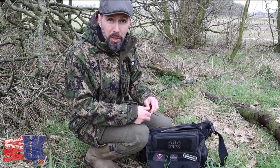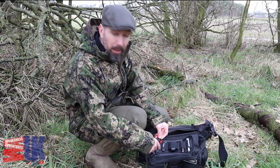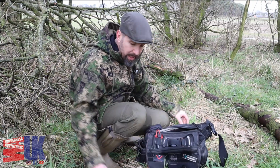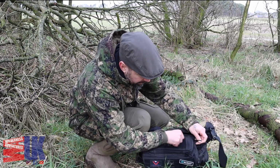You know, if your engine pops and you can't sit in your car with the heaters on, you might want to make yourself a hot drink. I carry hot drinks in my car. In fact, I think I've got a couple of coffees in this bag. Make a hot drink on the side of the motorway if you've got all these bits. But yeah, that is my 5 items.